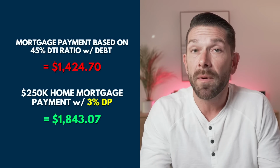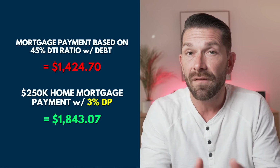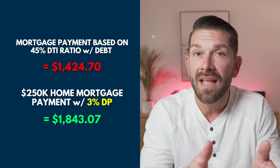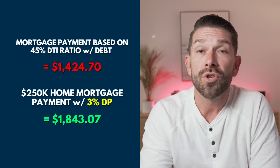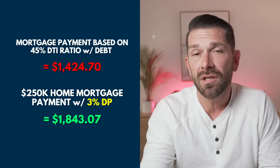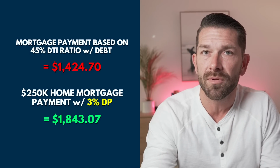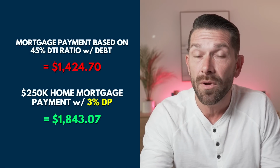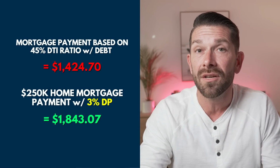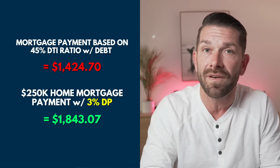$1,843 per month. Now, if you remember our initial calculations of the $50,000 of income at a 45% debt to income ratio, we couldn't exceed $1,874, which means if you had no monthly debt, then you could potentially qualify for this $250,000 home, putting just 3% down. But if you had the debts that we mentioned, unfortunately, you're not going to be able to qualify for this home because your debt is going to exceed that debt to income ratio that conventional financing allows.